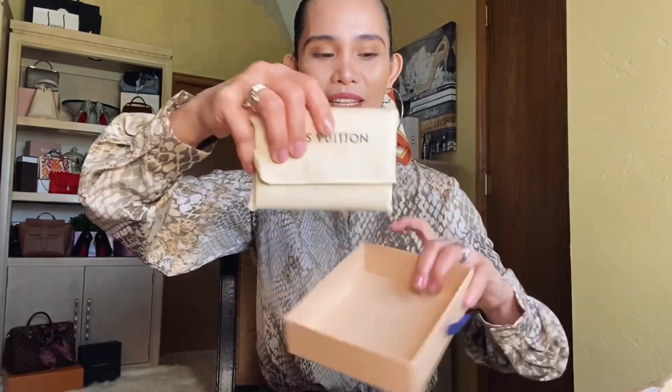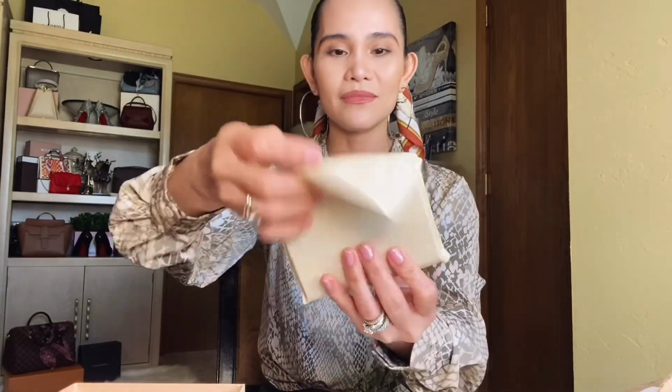So here we are. Okay, let's look at it all together. It comes with this little dust bag. That's kind of cute.